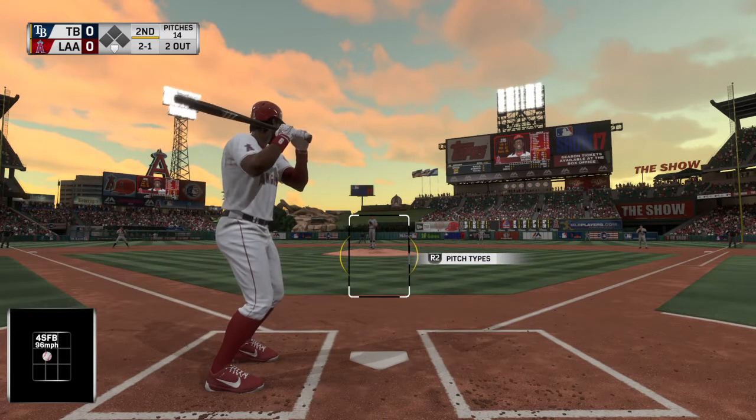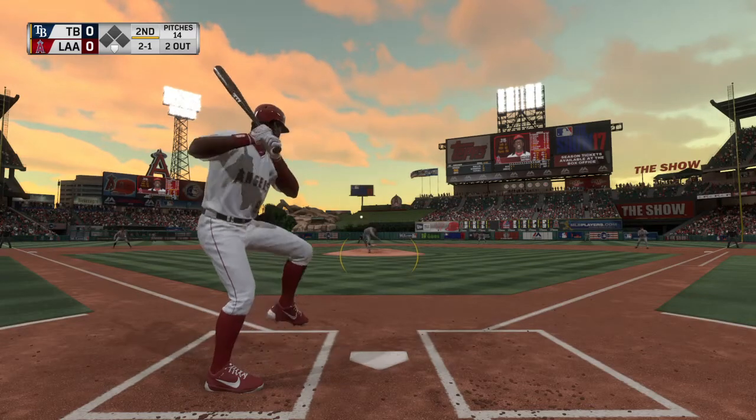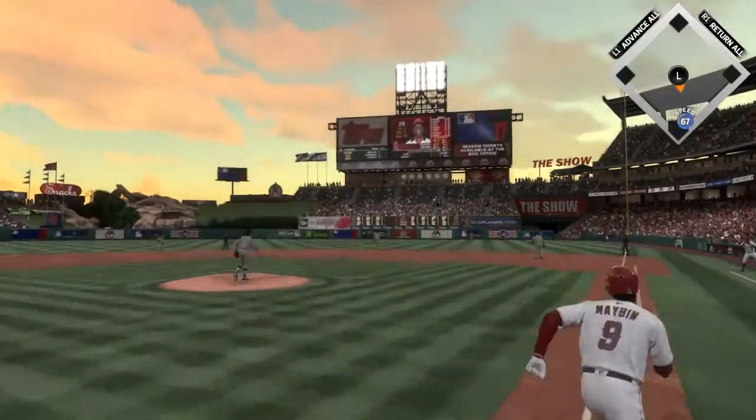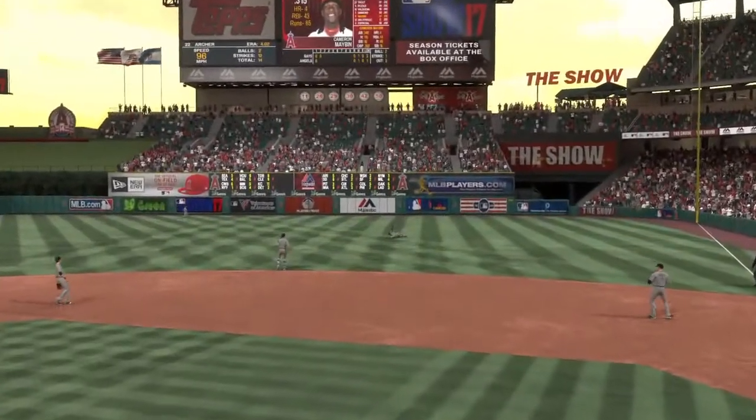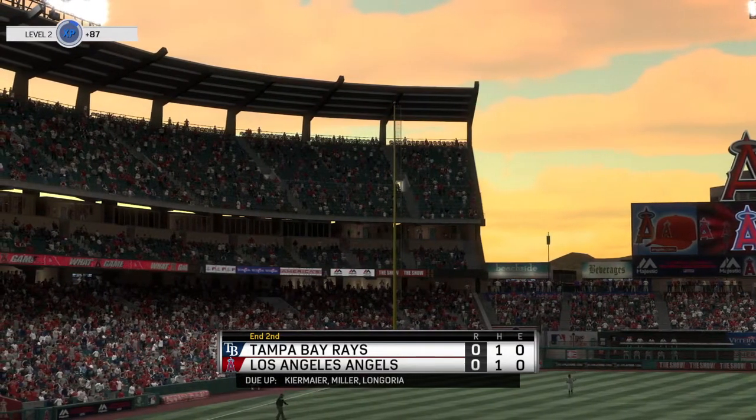And he takes a pitch right down the middle. Two balls and a strike. Here it comes. Line to the right side. And he dives to make a spectacular catch. What a play there to end the inning.